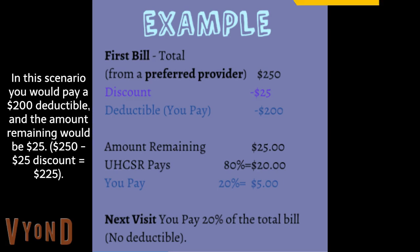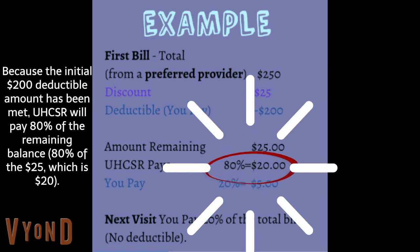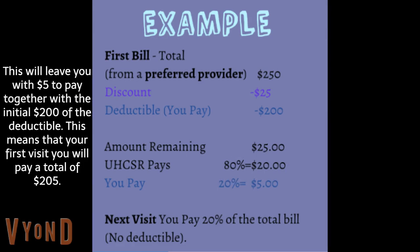In this scenario, you would pay a $200 deductible, and the amount remaining would be $25. $25 from $250 is $225. Because the initial $200 deductible amount has been met, UHCSR will pay 80% of the remaining balance. 80% of the $25 is $20. This will leave you with $5 to pay together with the initial $200 of the deductible. This means that on your first visit you will pay a total of $205.